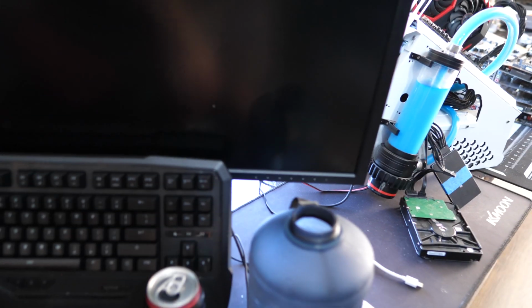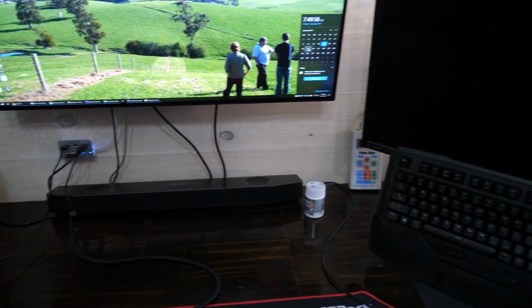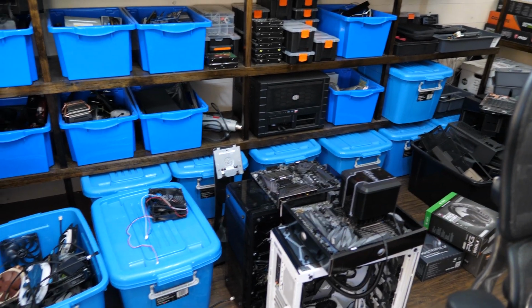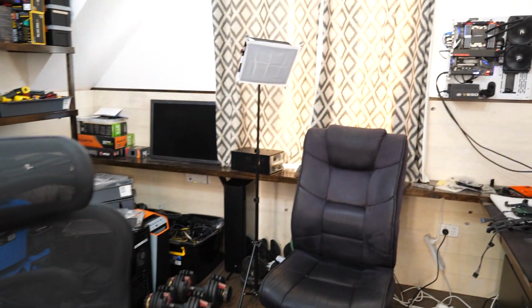So I basically sit here and I run benchmarks there. I flip around, run benchmarks over here. I enter the data on this system, and that's kind of how that all works. So yeah, that's my office, and I desperately need more room because, well, you can see for yourself really.